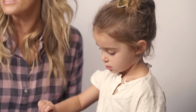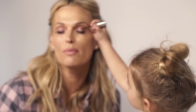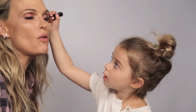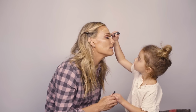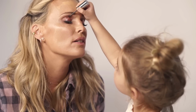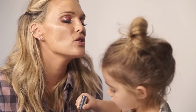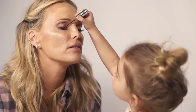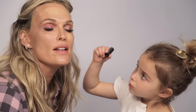Oh, we're jumping to the eyes. So we're using a sparkle glitter, and it is Heavy Metal by Urban Decay. All right. We're gonna go over the whole eye. Other eye. Using the Heavy Metal Urban Decay in pink glitter. Perfect. Love it so much. Beautiful. So we're gonna go over the whole base of the eye, as you can see.